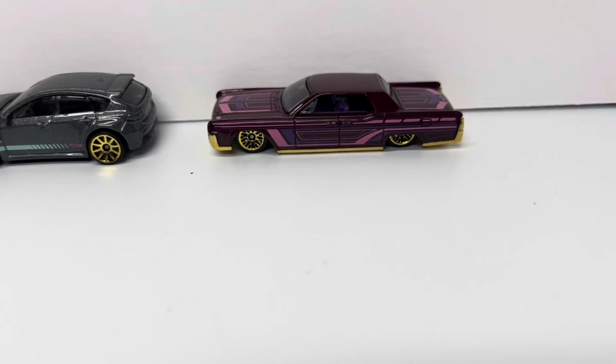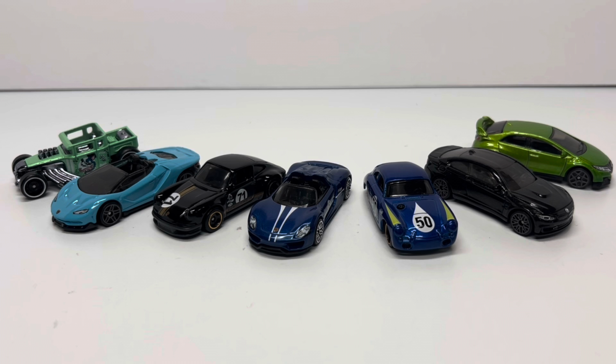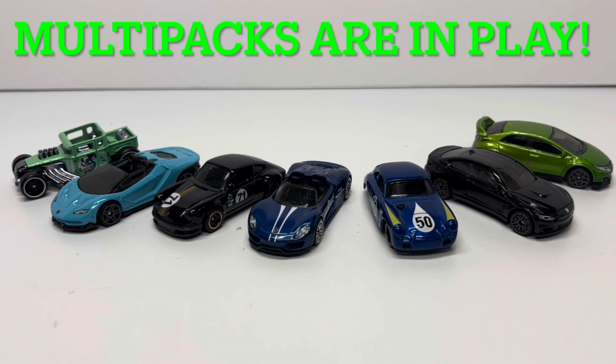I think the important thing to remember here in 2024, and we saw it in 2023 as well too, is that these multi-packs are pretty cool. There's some really nice releases that come out of them that are exclusive that you definitely need to keep your eye on. It's not just super treasure hunts and premium chases that you should be looking for. I mean, sometimes it's these obscure multi-pack exclusives and oddballs that you don't think about, and then someday you're going to try to complete all the releases of these castings and you're going to find out you're missing one of these. So I think Hot Wheels played their cards right. Multi-packs are definitely in play. So again, here in 2024, keep an eye out.